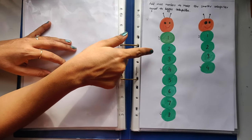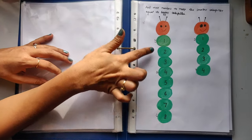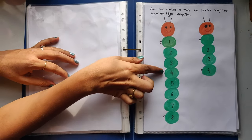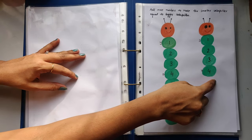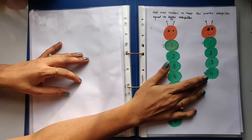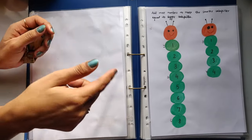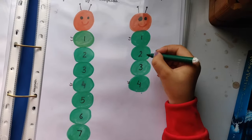So now in the sheet, there are two caterpillars. One is a big caterpillar and one is a small. So what we have to do is we have to add more circles here to make the small caterpillar equal to the big caterpillar. Keep on adding circle and write the number.